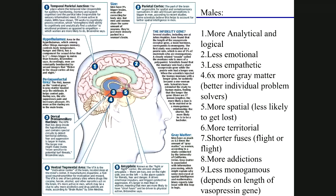So if you look at them, let's look at the male brain first. So the male brain forms because of testosterone. So in utero, this little fetus has testes, and those testes begin to release testosterone. And they go and they change a lot of things about the fetus, but they change the brain of the fetus. And so an adult male brain is different from an adult female brain. Males tend to be more analytical and more logical. They tend to be less emotional and less empathetic. They're also more territorial and they have shorter fuses.